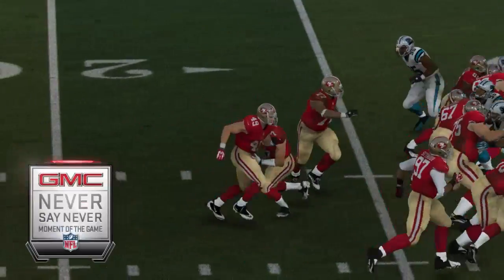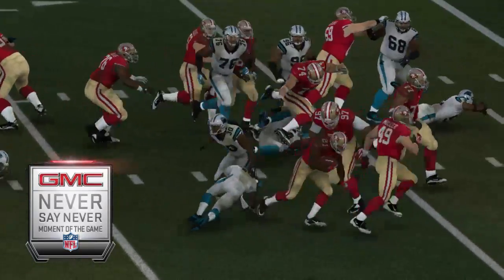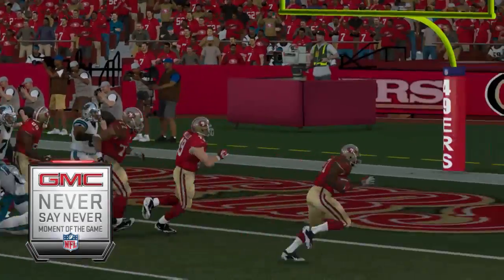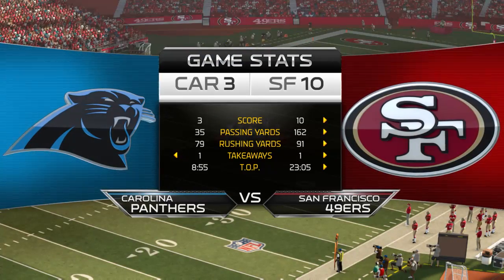Jim, not many times we say the play of the game is a run by the running back in this day and age where it's all about the quarterback and the wide receivers. How about my man? That time, he just takes a simple play and just makes it work, and he makes it work big time. Nice run.